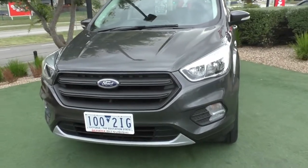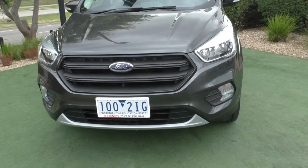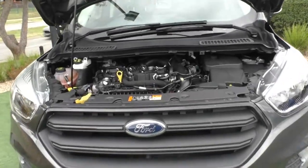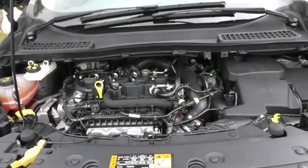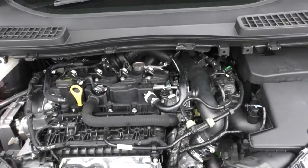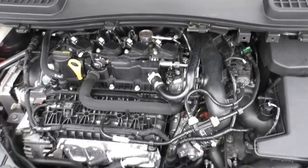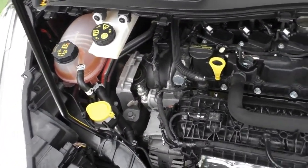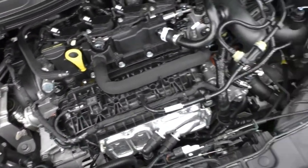Now what we're going to do, guys, is pop open the bonnet and have a look at the engine. Under the bonnet, what you get is a 1.5 litre turbo petrol engine. It does have a 5-star ANCAP safety rating, which is always good to know, especially in a car this size. The power output from the engine is 134 kilowatts with a torque rating of 240 newton meters.